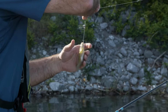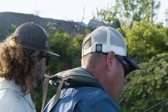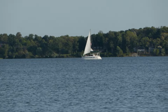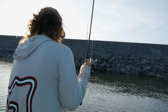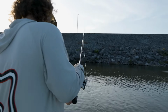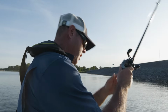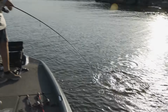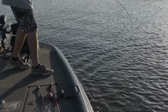I'll tell you what, if you just want to go fishing, put you a little blade bait on here. You don't know what you're going to catch. You might not catch what you want, but you will catch something. Oh, you're gonna get a bite. Oh, you already got one? What do you got? Little smallmouth. Was that the first cast here? Yeah. Maybe the second.